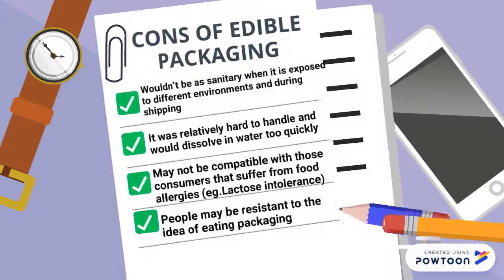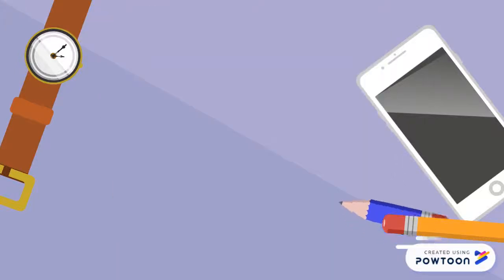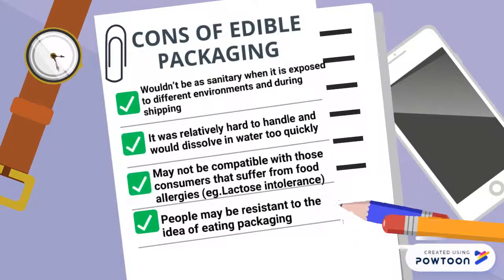The cons of edible packaging would not be as sanitary when it is exposed to different environment and during shipping. Second is it is relatively hard to handle and it would dissolve in water too quickly. The third is may not be compatible with those consumers that suffer from food allergies such as lactose intolerant. Lastly is people may be resistant to the idea of eating packaging.